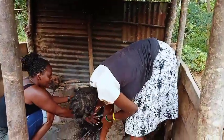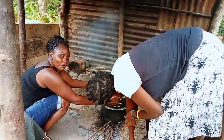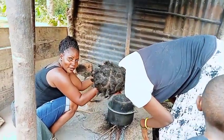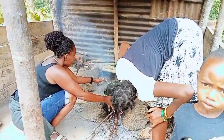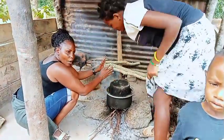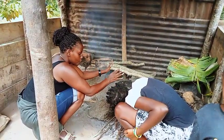So this is how we cook in Africa. This is the African setting, or African way of living. Even if you have gas, you're cooking using electricity. This is the traditional way. At least you have to have a natural kitchen, an African traditional kitchen, where you use it for cooking.